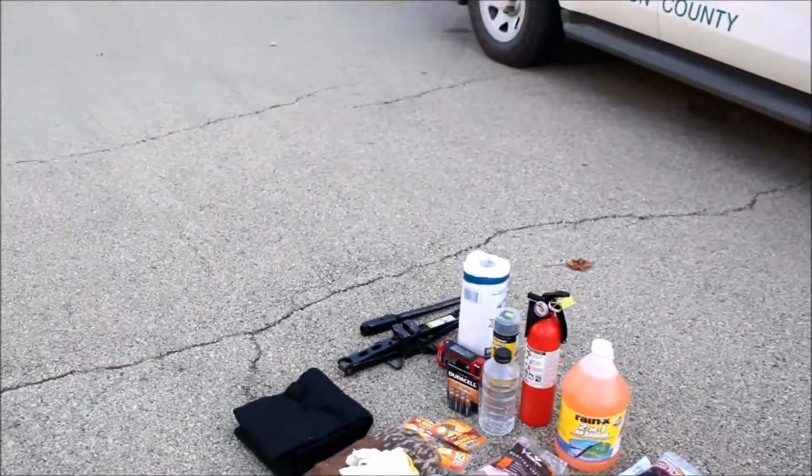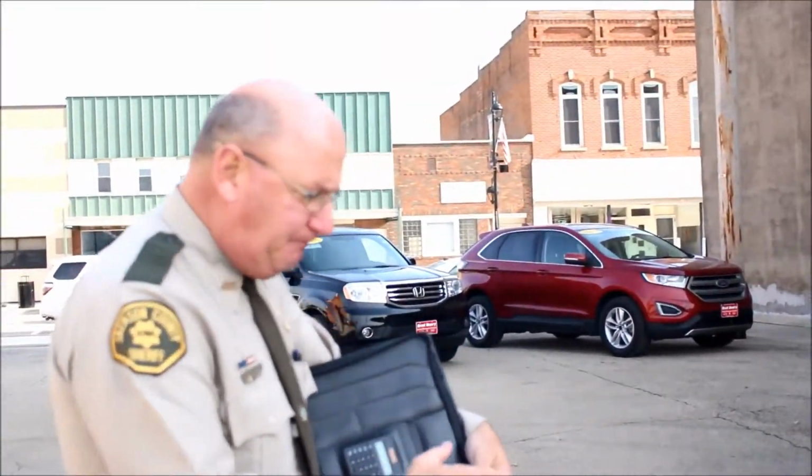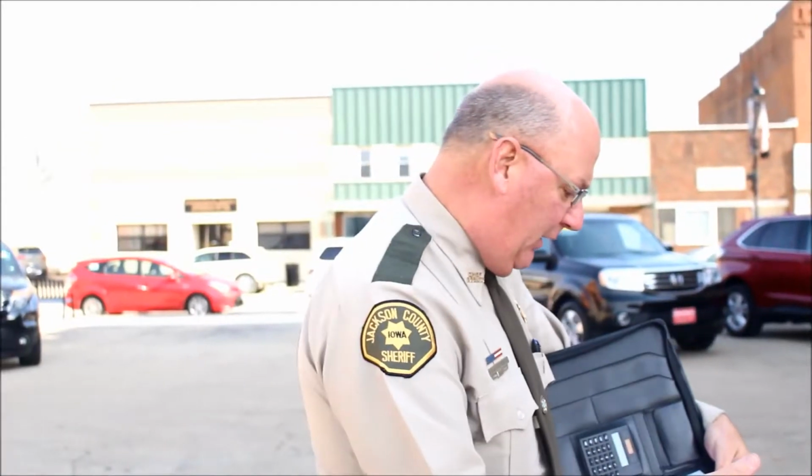A couple other things you want to keep in mind also is you want to have a full tank of gas in the winter to make sure that you don't run out and you're not stranded somewhere. You can put some extra car fuses in with your kit. A cell phone charger would be very important, or one of those battery boosters that you can plug your phone into. Tire chains, hand warmers.